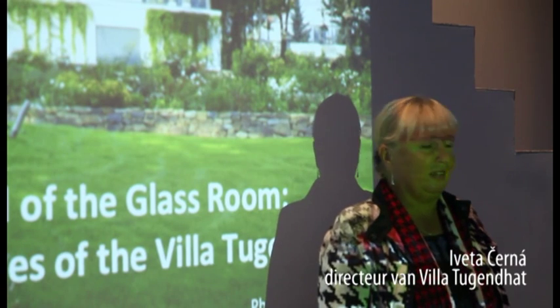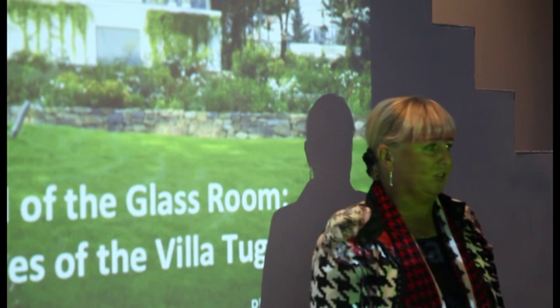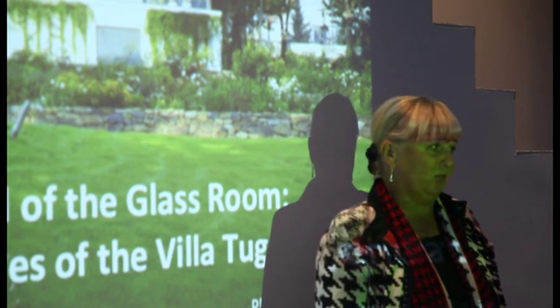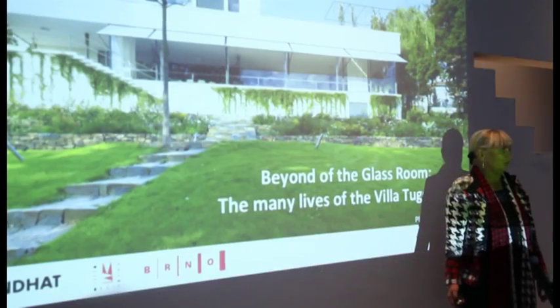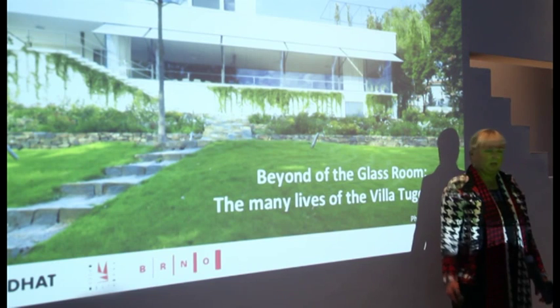I have to say that this house, which was listed as a UNESCO monument in 2001, at the same time as Schroeder House here in Utrecht. It was magic that these two MoMo houses, modern movement houses, were listed in one year, in fact. And this house was built in 1930, so it's great that I can welcome you here and tell you the story, not only about the restoration work, but also about the family.